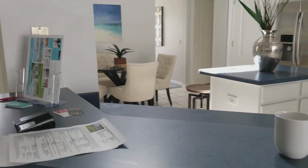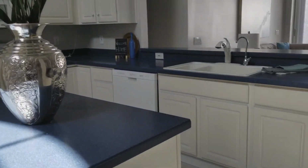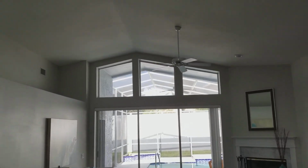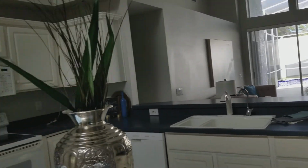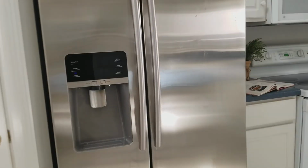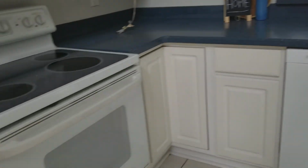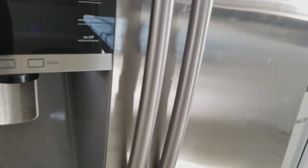Looks like a Corian countertop with the island in the middle. So you have a stainless steel fridge, and then you have white appliances. This house was built in 2000. I'm willing to say those are the originals. Could be wrong. Pantry.